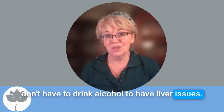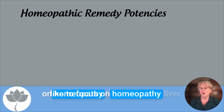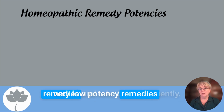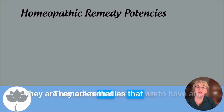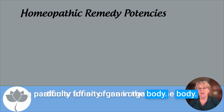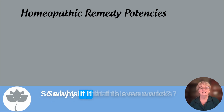to have liver issues. As a homeopath, I like to focus on homeopathy for healing the liver. And in doing so, we use very low potency remedies and take them frequently. They are remedies that are known to have a particular affinity for an organ in the body, and we call it organ therapeutics. So why is it that this even works?